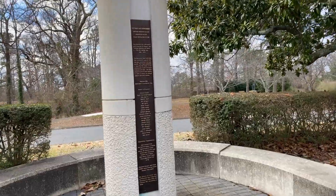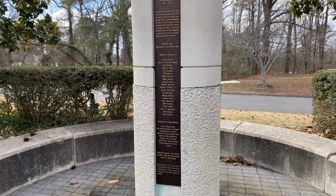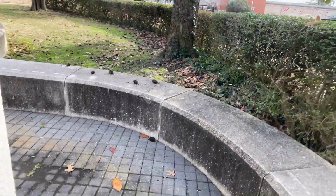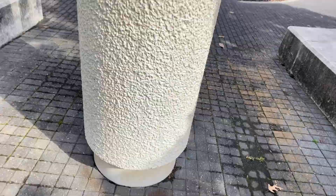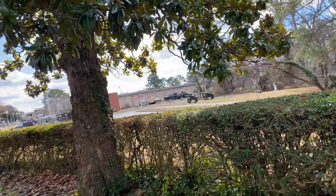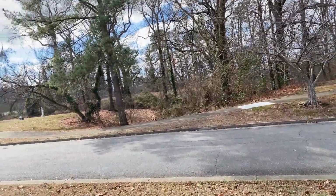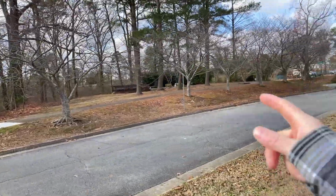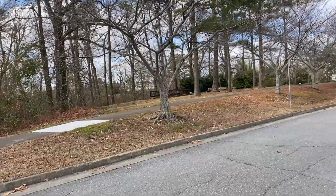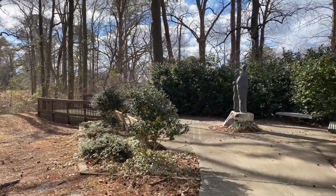Vietnam War Monument. Groundbreaking was in 1990. Some more names down there on the ground. Alright, like I say, there's a bunch of tanks over there. I'm going to hop over this actually. And there's a statue over there. I'll go check that out real quick. Kind of a neat little place to sit down.